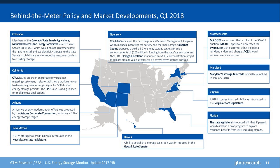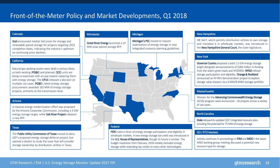And with that, I know that I have been talking quite a bit for the last 20 minutes, so I want to turn it over to my colleague Dan Finfoley, who's going to take us through some of the front-of-the-meter market developments as well as talk about the market outlook, where we see the U.S. market going through 2023. Dan, take it away. Thank you so much, Brett.